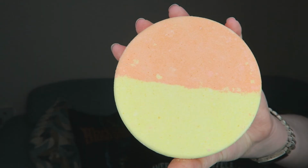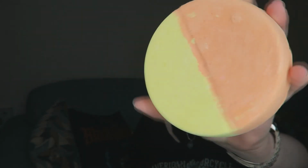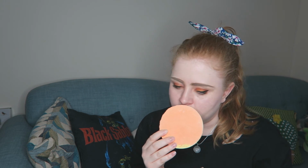Well, that is a lot. No wonder it had to be so big. This is a huge bath bomb. I feel like you could definitely get two baths out of that. That is massive. Huge. I mean, it's not very thick. Well, it's still pretty heavy. Ooh. Oh my god, that smells good. It smells really good. I can't describe it. It's sort of fruity, but then also kind of masculine. I cannot wait to try that. That smells so good. So that is everything that I bought.